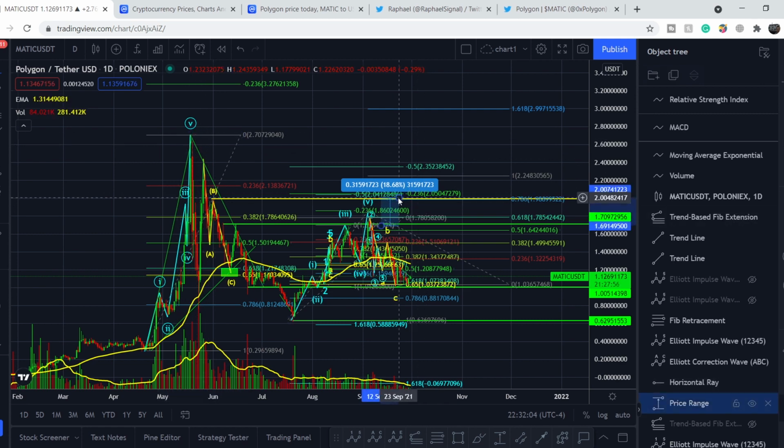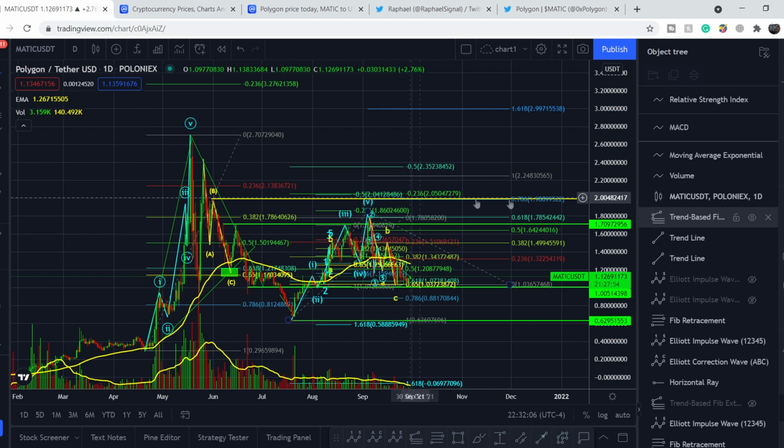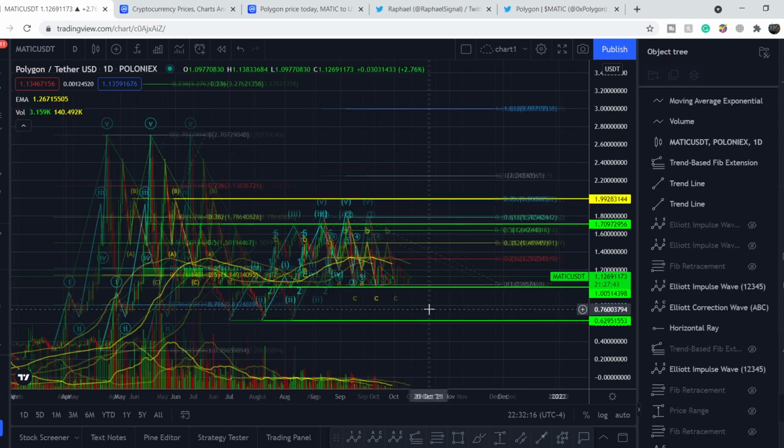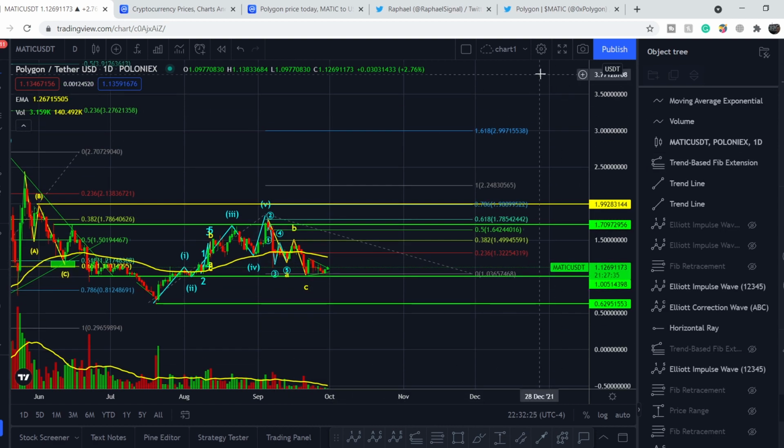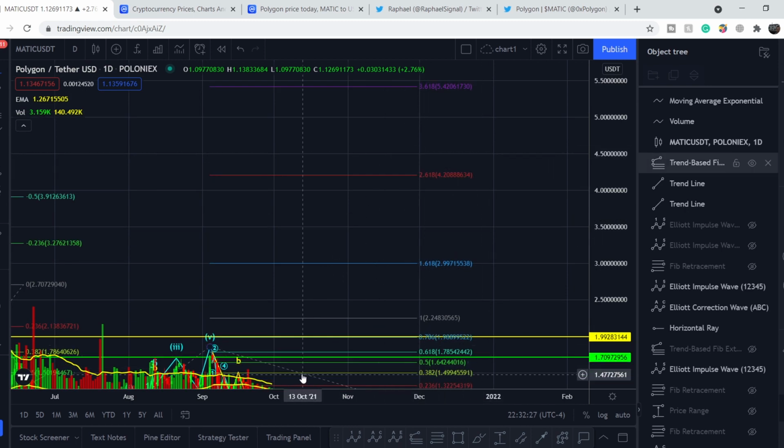Let me clean the chart a little bit. I don't need unnecessary tools. So, technically this asset has huge possibilities to hit this target, and even with extension in the third wave, we might hit a higher target with the same wave. And it might be around $4.2.